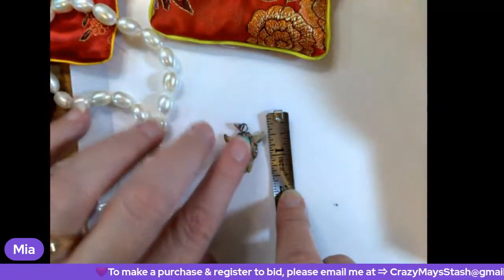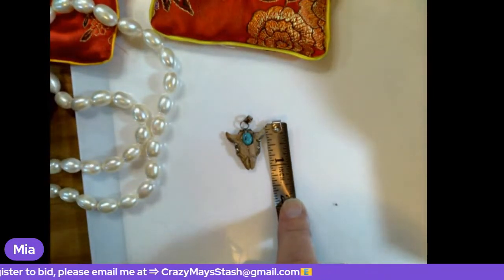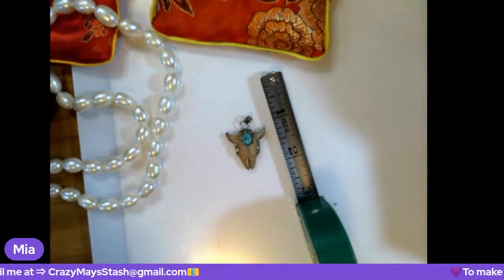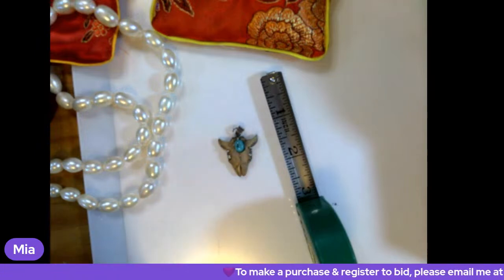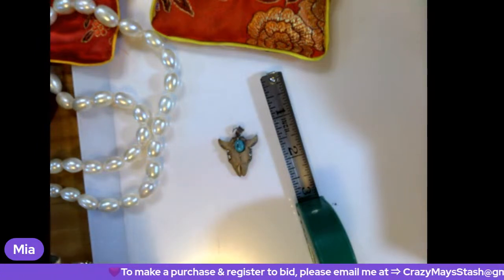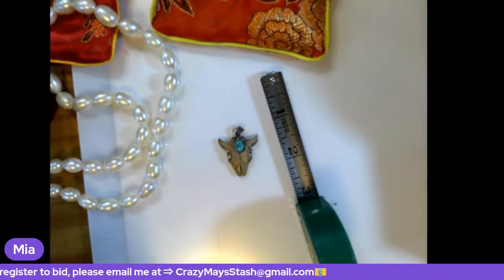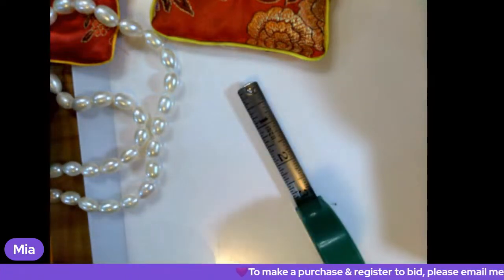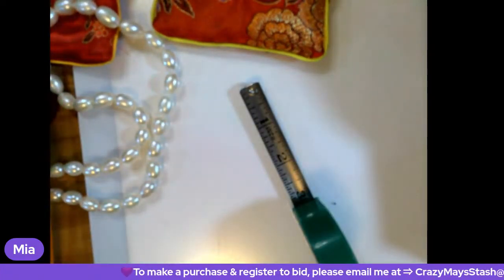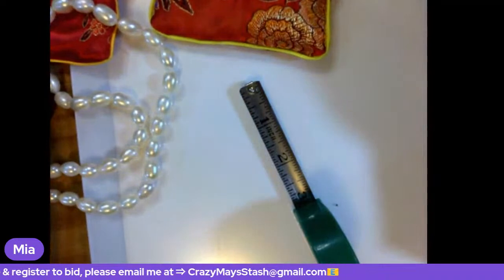Okay, now I'm having a hot flash. It's about an inch without the bail. So that's jasper and turquoise and 925 sterling pendant. And I don't know what the starting bid's going to be on that one, but I'd like to get that available for Monday as well. Pretty cool. I've never seen anything like that.